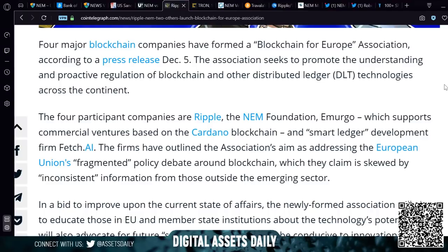The 4 major blockchain companies have formed a blockchain for Europe association, according to press release December 5 at the time of this article. The association seeks to promote the understanding and proactive regulation of blockchain and other DLT across the continent. The 4 participant companies are Ripple, the NEM Foundation, Emergo, we'll call it Emergo, I apologize if that's incorrect, which supports commercial ventures based on the Cardano blockchain. And I know there's a lot of Cardano fans out there. And smart ledger development firm Fetch AI.